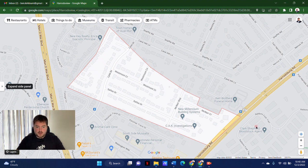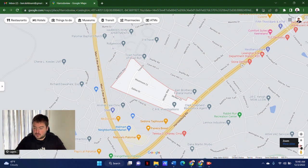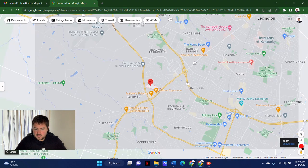So here we are. We are looking at the map of Harrodsview, which is here in Lexington. It's not a very, very large subdivision. It's pretty exclusive a neighborhood, and you'll see why once I start telling you the stats. Looking at its location, it's right off Harrodsburg Road and Man of War Boulevard.